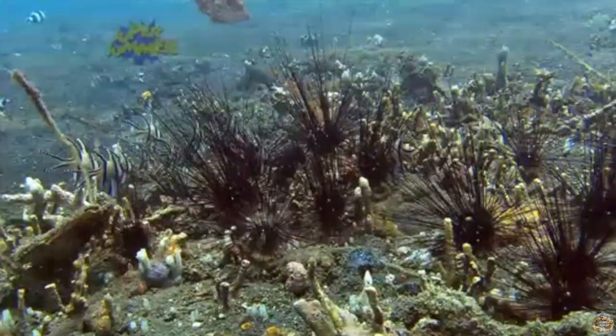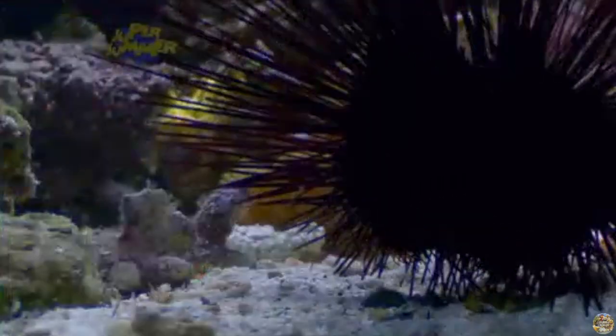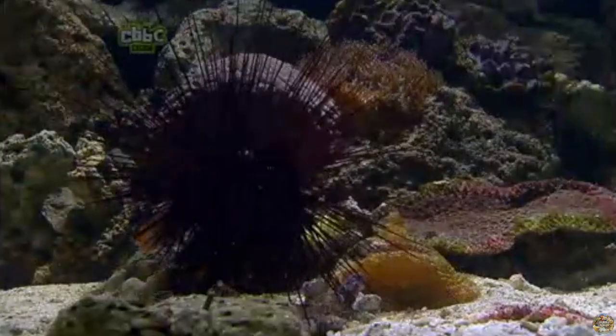Oh, well, hello, Mr. Spiky. Is this where all the boy bands get their hairstyling inspiration? I can see the resemblance, but I somehow think Mr. Sea Urchin is too busy trying to coordinate his hundreds of spiky legs, by the looks of it. Venomous, deadly spiky legs, no less.